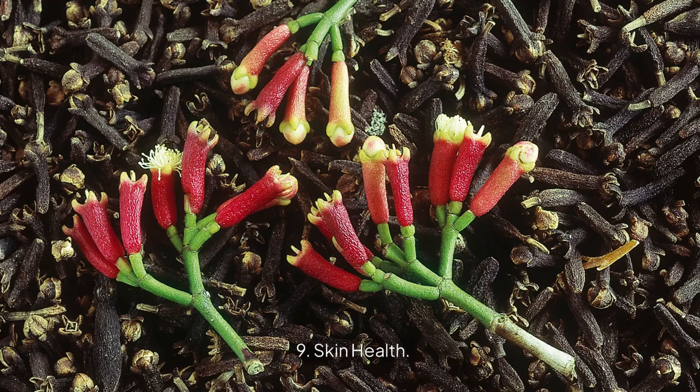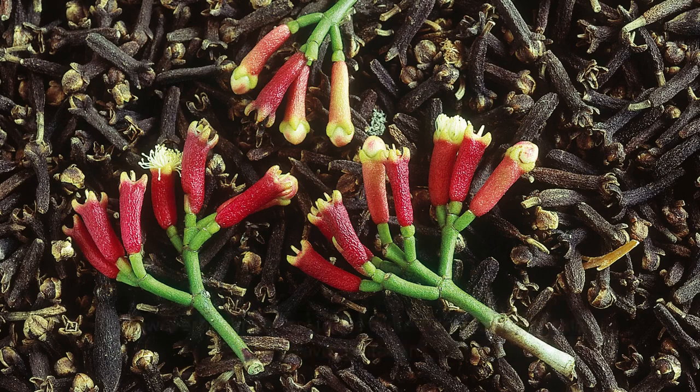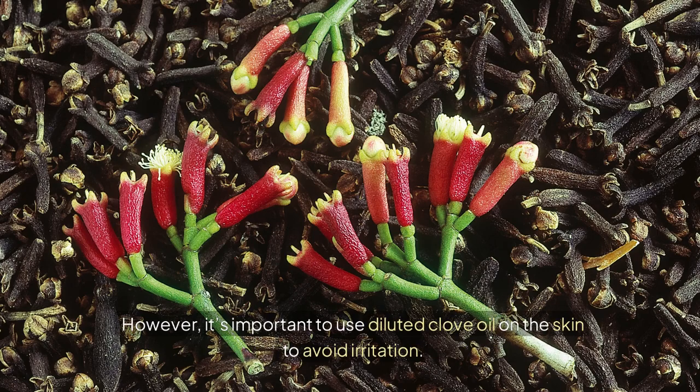9. Skin health. Cloves can also be beneficial for your skin. Their antimicrobial and anti-inflammatory properties can help treat acne and other skin irritations. However, it's important to use diluted clove oil on the skin to avoid irritation.